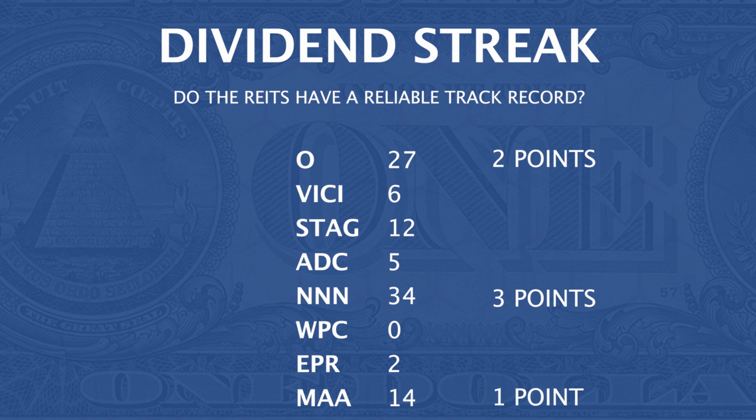MAA gets 1 point for the third spot with 14 years, also doing an amazing job. WPC has no consecutive years of dividend increases, and EPR only has 2 years. Personally, I prefer a minimum of 5 years here.